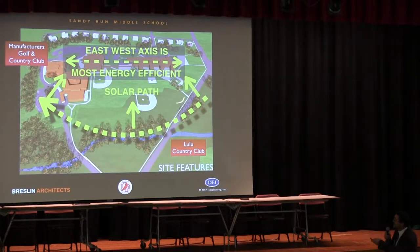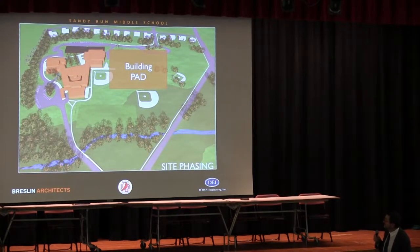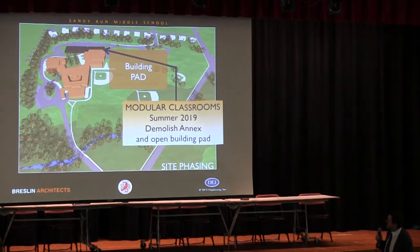The sun is always on the one side of the building, and the other side of the building could be in heating or cooling mode, but it's not affected by the south side. Next slide. So again, if we build the modular classrooms in the summer of 2019 and demolish the annex, we'll open up that building pad. And this is where probably the modulars would go. We're still working on that.